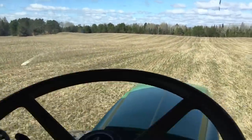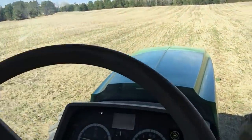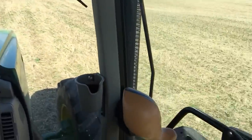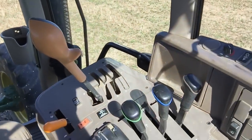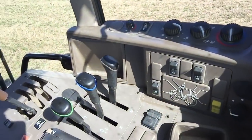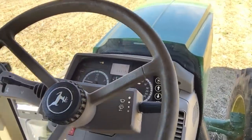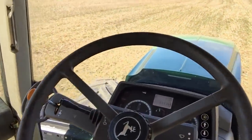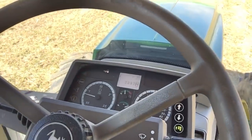It is the M series. To each their own. I do not want an R. We'll call it the old man in me. I just like things simple. So it's basically manual. Nothing too fancy except for the year that it is. And it's a good tractor. Good amount of horsepower, which was needed. And yeah, I'm pretty happy about it.